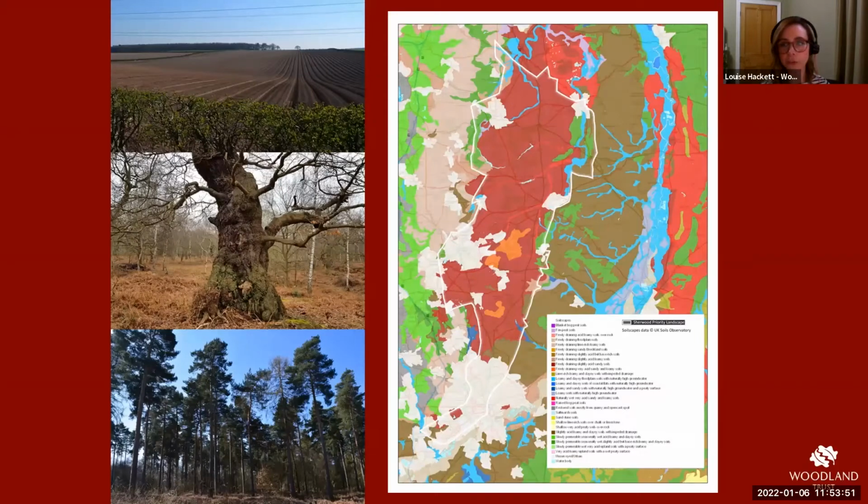So obviously sandy soils are acidic, poor in nutrients, and historically therefore were not very good for agriculture, apart from at small scale. So it has a long history of being wood pasture, but obviously with the modern agricultural advances in technology, slowly this landscape has shifted to predominantly arable agriculture, interspersed with oak, birch, woodland, where we find some significant ancient and veteran trees, and also plantation forestry.